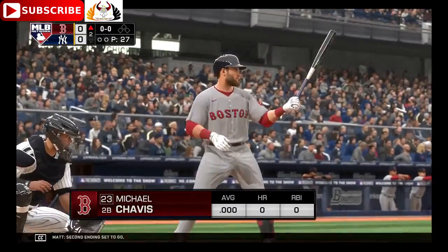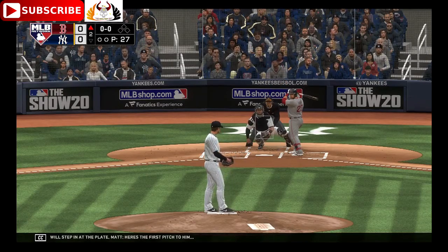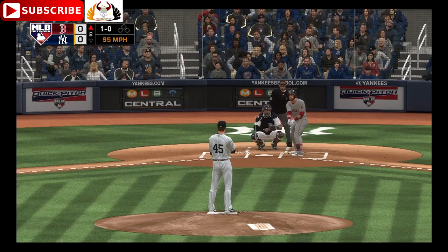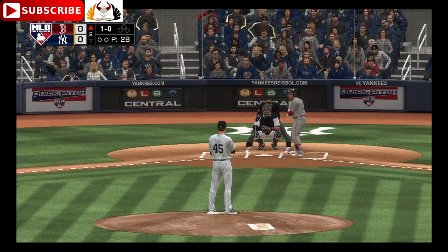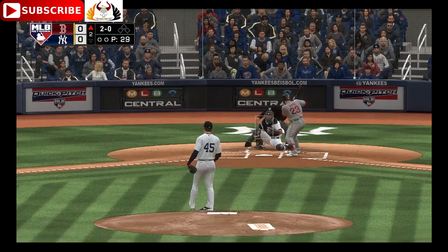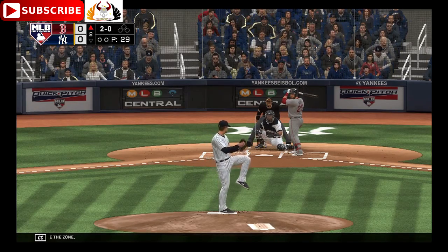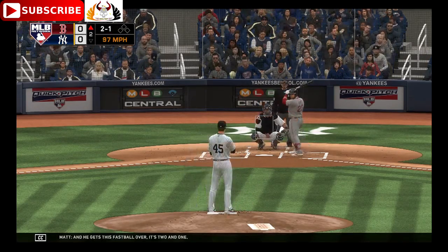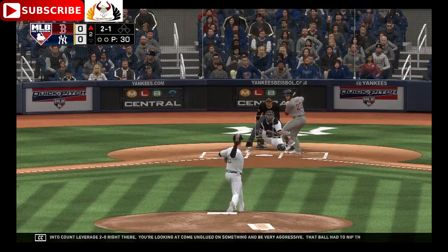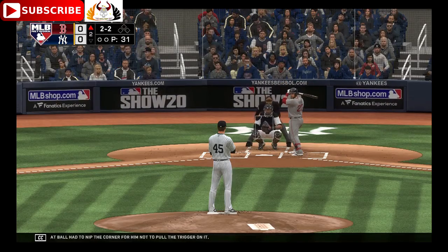Second inning set to go, and Michael Chavis will step in at the plate. Second baseman, Michael Chavis. Here's the first pitch to him. Ready with the 1-0 pitch. Not what he wanted to do there with the slider, as it misses well above the zone. And he gets this fastball over. It's 2-1. You get yourself into count leverage 2-0 right there. You're looking to come unglued on something and be very aggressive. That ball had to nip the corner for him not to pull the trigger on it.